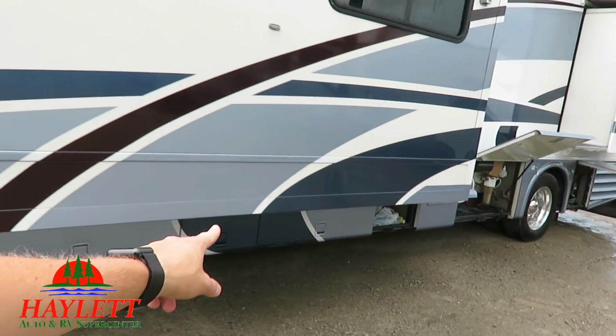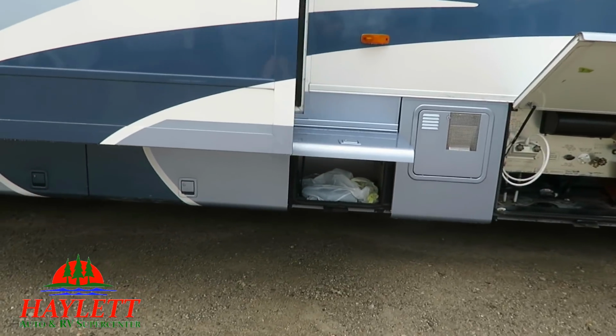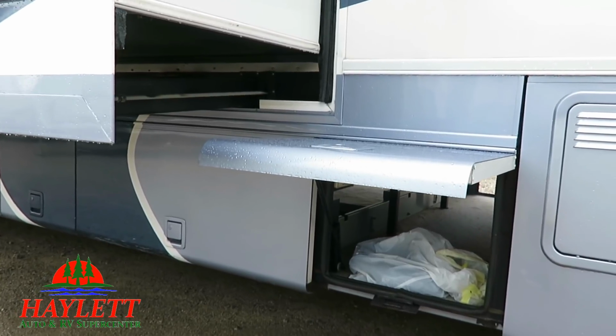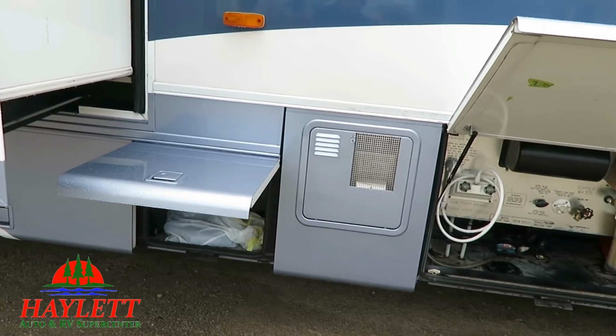This is all pass-through storage. We're going to look at it from the other side as we go through. This is a separate little side bay over here. Actually, that does pass through as well. Previous owners didn't look like they used this side of the RV for storage very much because everything here was locked. Everything on the other side was unlocked.